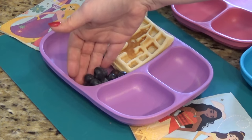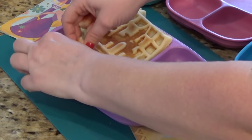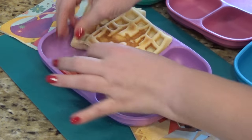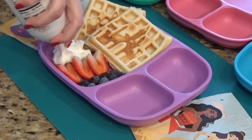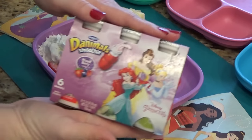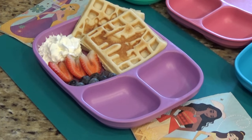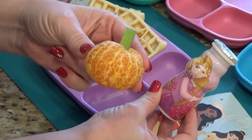Next, I'm gonna be adding some blueberries and some fresh strawberries. And on the side, I'm adding a little squirt of whipped cream. That way the kids can build their waffles however they want. Next, I'm gonna be adding a yogurt smoothie. These, of course, have the princesses on the outside. Since this one is for Lily, I'll be giving her the Rapunzel.